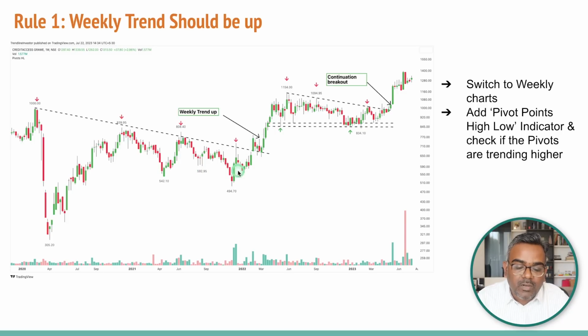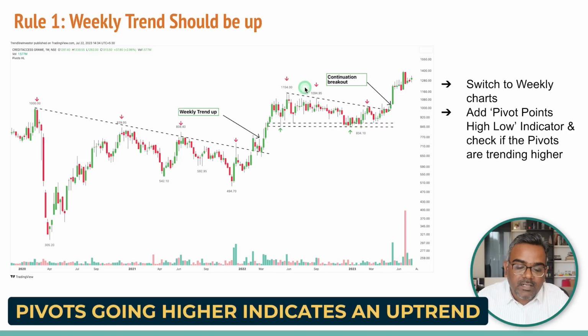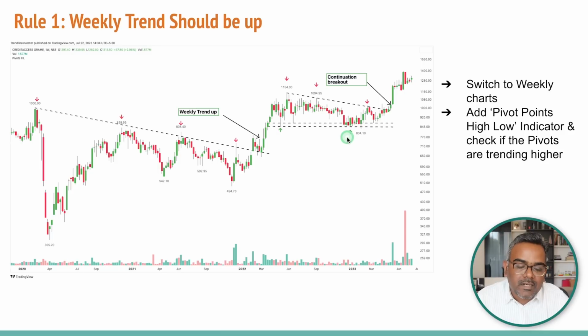Now, when the pivots go lower and lower and lower, that means the stock is in a downtrend. But when the price crosses the previous pivot and goes higher, and you see the pivots are higher, then the stock is in an uptrend. Now, the primary rule for this strategy is the weekly trend should be up, which means your pivots need to be above the previous pivots, right? So here also, if you see, the pivots are higher and higher.